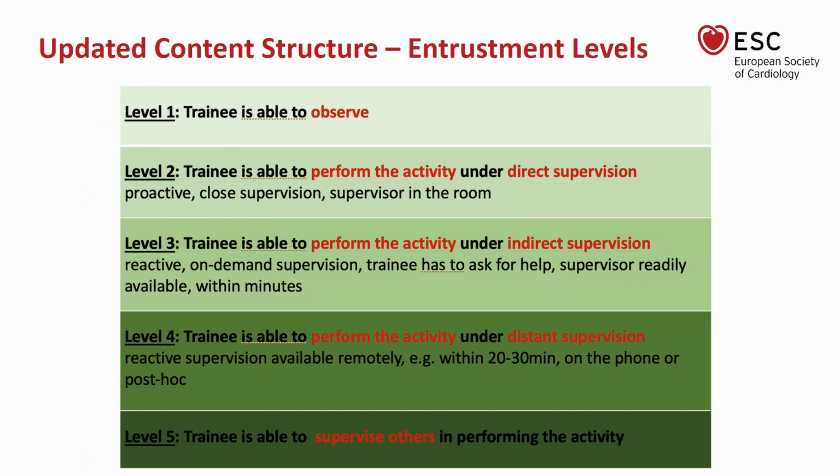Now I mentioned that each of these EPAs defines an entrustment level or an independence level. And you see on this slide the 5 levels of independence we have defined. This is nothing new, we have adapted that from the EPA literature. And you see that level 1 is that the trainee observes. Level 2, the trainee is able to perform the activity under direct supervision. Level 3, under indirect supervision. Level 4, under distant supervision. And finally, level 5, the trainee is able to supervise others in this activity.